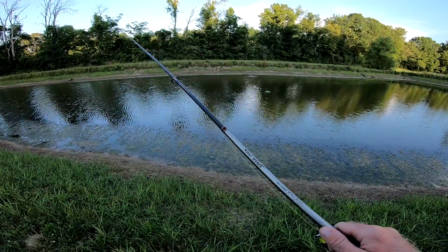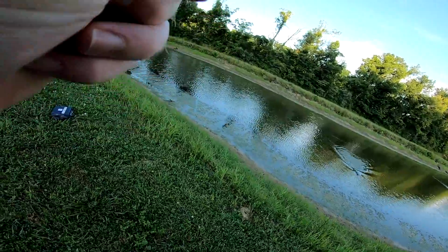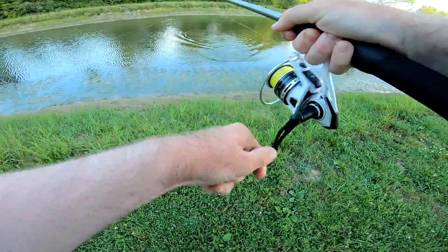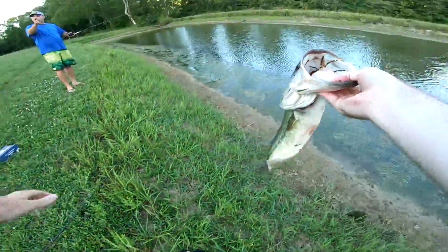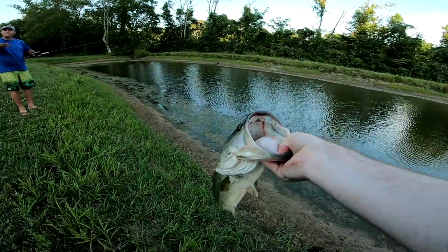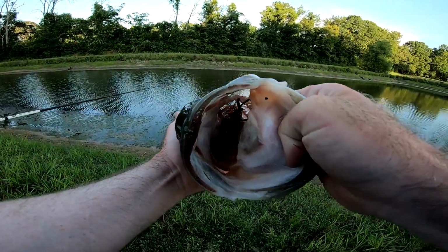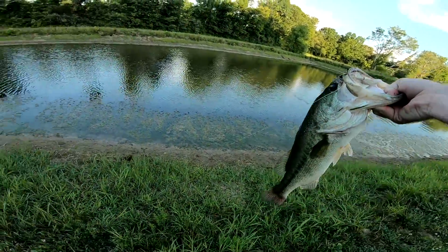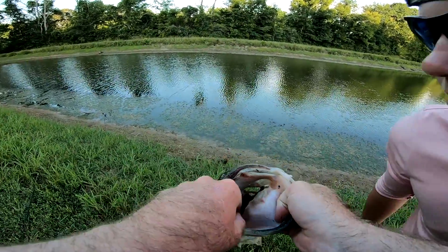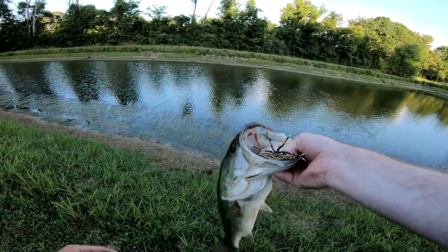Yeah, you like that? Dude, that's a dang biggun. Oh, come on, look. Dude. Aaron, what? What? See down his throat. What? Dude, that is awesome. Look at it come right out. I barely had that fish hooked on the freaking spider.